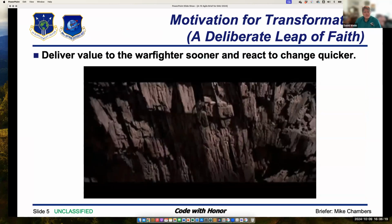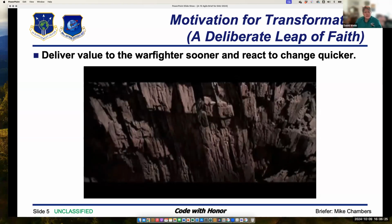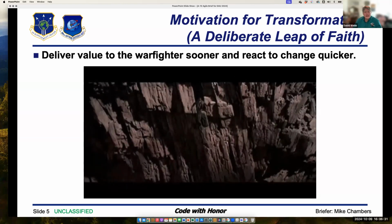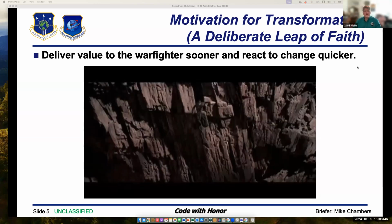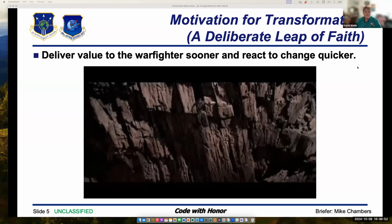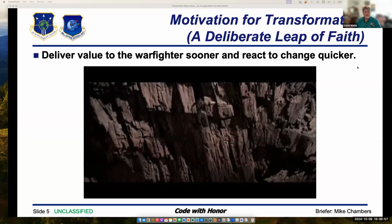So this was a slide that was added. By the way, this whole slide set was created for another audience. However, it was so well received, and it went through public affairs already, so I didn't redo it. But this was our project director's slide on how can we get software to our warfighters earlier, with what they need, when they need it, and with high quality. And he said in order to do it, we had to take this leap of faith like Indy does in this movie. So we decided to take a leap of faith.